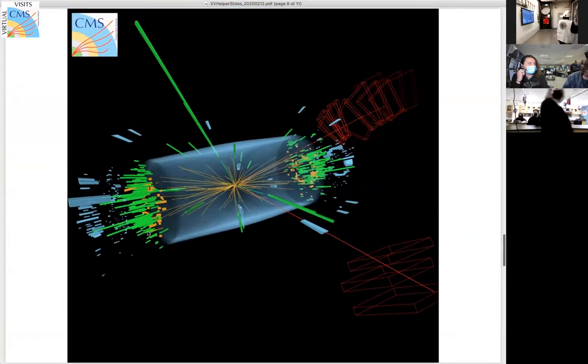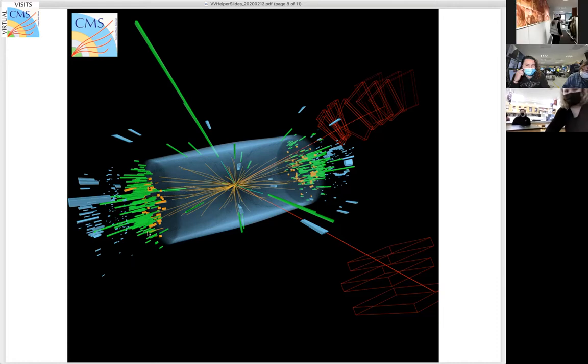Let me just show you a visualization. We don't visualize all the events, just those ones that are interesting and only for the papers and only for the publicity. But indeed, what we need are the measured physical parameters of the particles: deposited energy, size of the jet, the hadron jet, the momentum of the muon, the directions, etc. We make our analysis based on the numerical values. But here is something, a nice visualization.